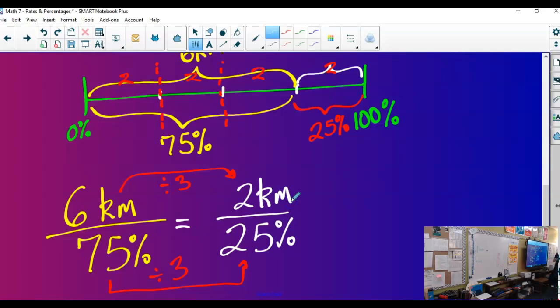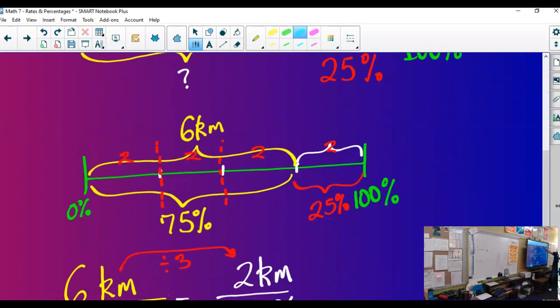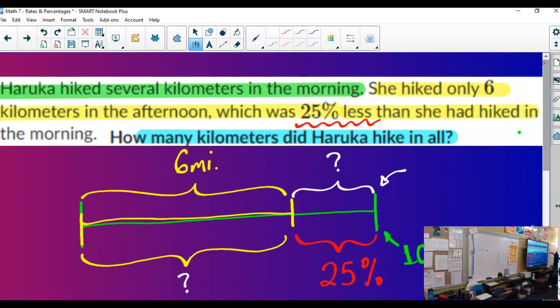But if we're trying to answer how long we hiked in all, I also wanted to talk about these questions because there are trap doors. Is our answer 2? No. Is our answer 8? That's what we just got here, right? If this section is also 2, 6 plus 2, how long was this hike? 8, right? But wait! In all, we need the 6 kilometers and the 8 kilometers. So how far did she hike in all? 14 kilometers. Jackson, you tricked me into saying miles.